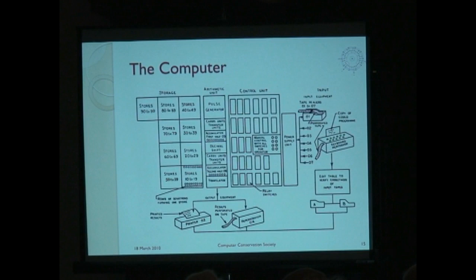Tony will talk in detail about the machine, just to give you an idea of what comprised it: finally 9 sets of stores, 7 paper tape readers at the side, and an output either to a tape perforator or to a line printer. And again, Tony will show you some pictures of those items.